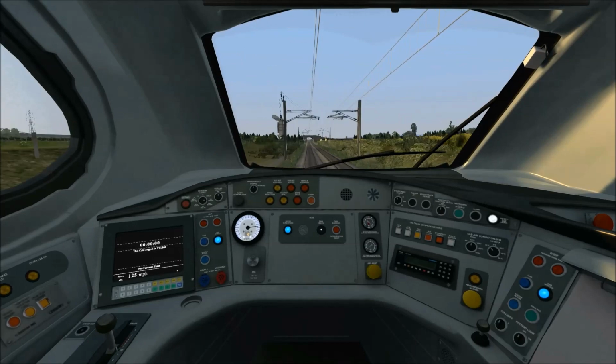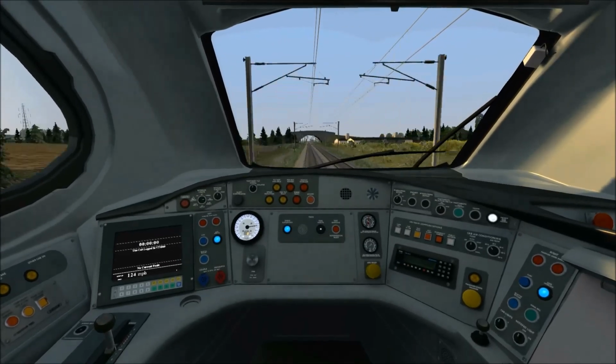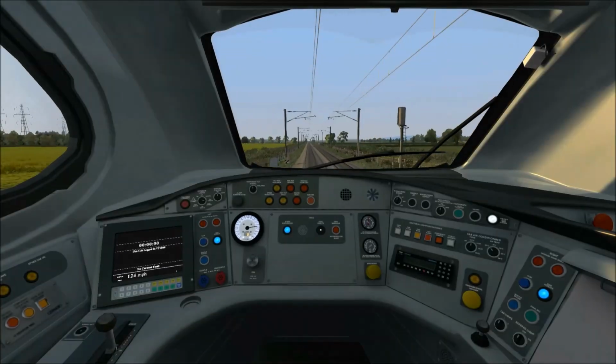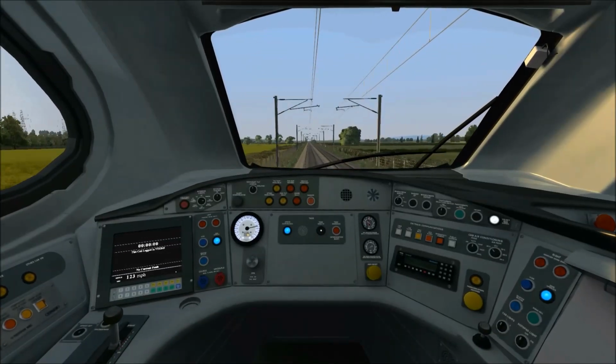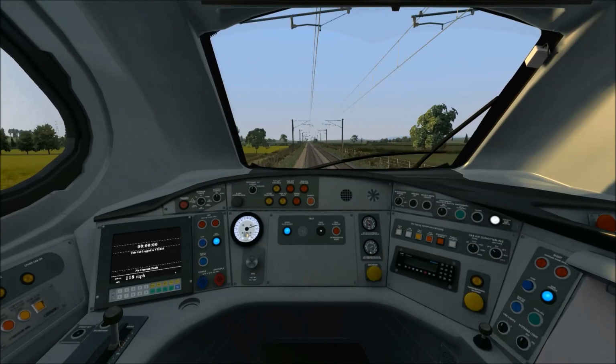Here at this next overbridge just coming up is a braking point for the next speed limit, which is a reduction to 110 miles per hour. So I'm now applying the brakes to slow down for that.